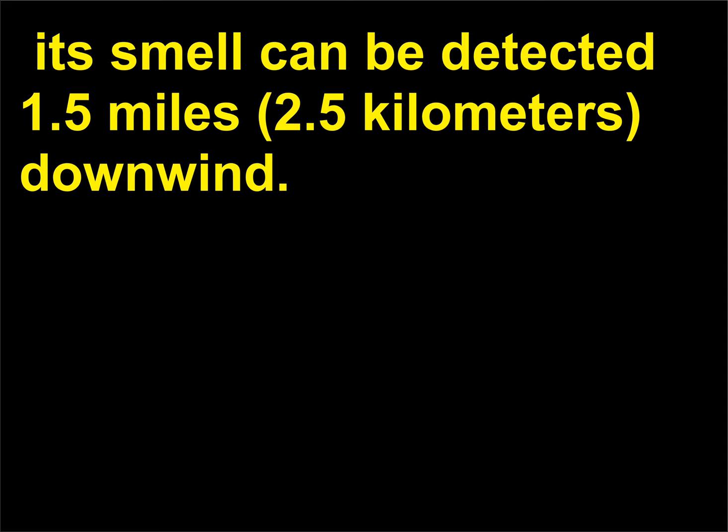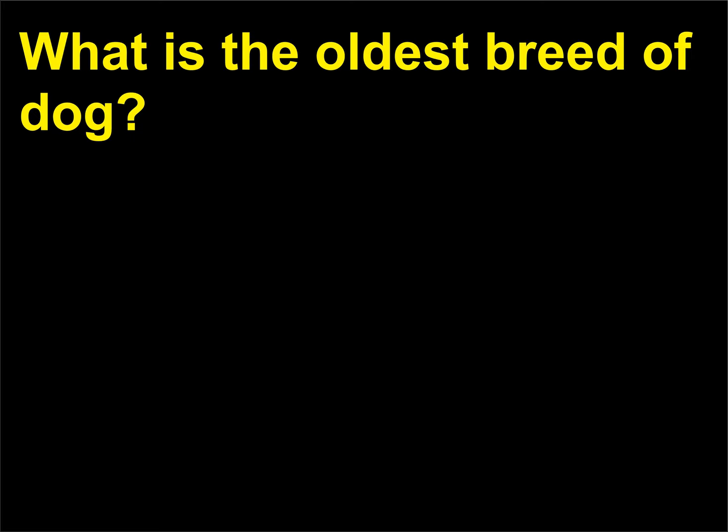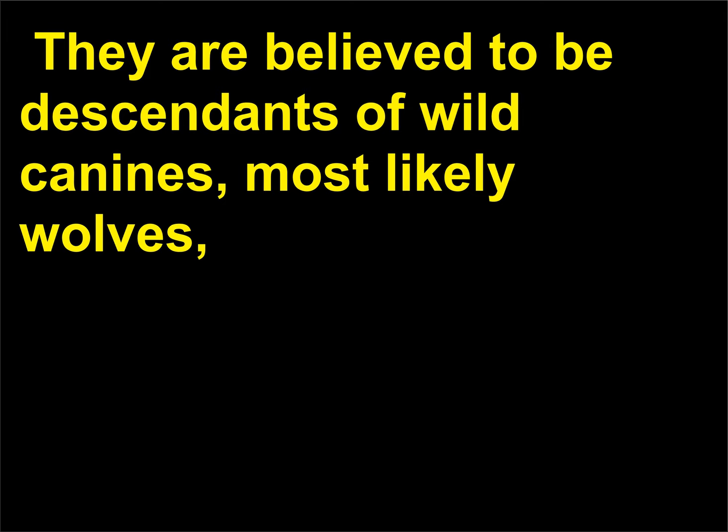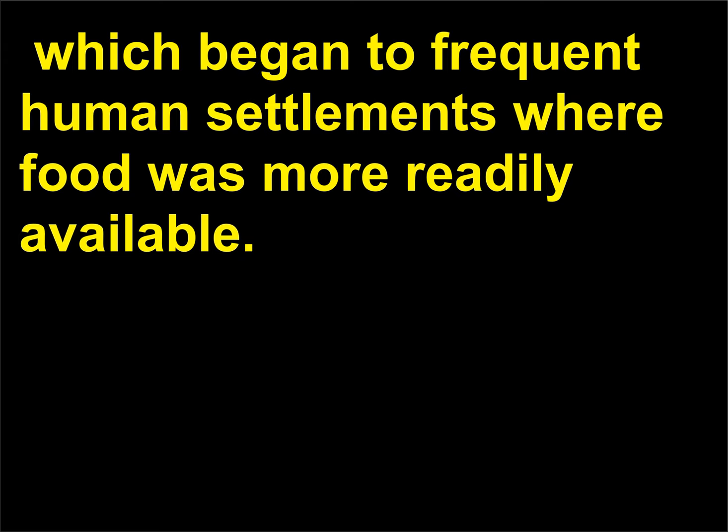What is the oldest breed of dog? Dogs are the oldest domestic animal, originating 12,000 to 14,000 years ago. They are believed to be descendants of wild canines, most likely wolves, which began to frequent human settlements where food was more readily available.